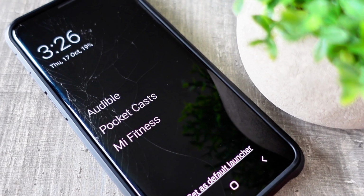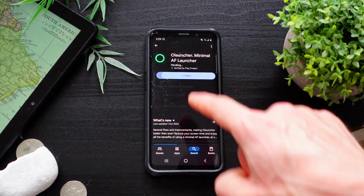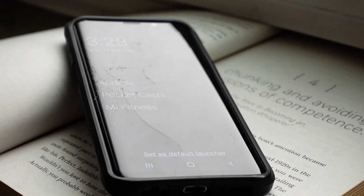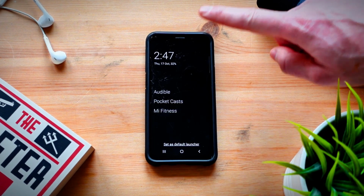And also, when my phone is really cluttered full with apps, then this is like an invitation to actually spend some time on them. What you can do against this is to use a minimal launcher instead. On Android, you could for example use the O launcher, and on iOS, the blank spaces minimal launcher. These launchers will replace your normal home screen that is really bright, shiny and colorful, and will mostly replace it with a really black and white home screen with just your most important apps on it, the time and the feature to look for other apps.